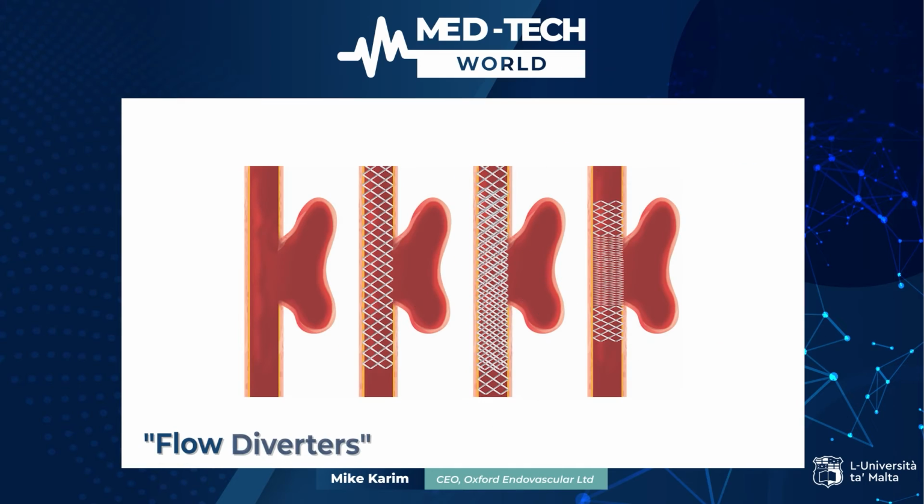Over the last few years, the concept of diverting flow away from an aneurysm has come into being. And an early flow diverter concept, which is now a market-leading device, was introduced in 2009. However, the challenge with existing flow diverters, which are stent-like structures, is that they have poor fit and placement, and they will often migrate, and as a result, multiple devices are often used to compensate for this. Now, this causes great expense and also creates more risk of reinterventions.